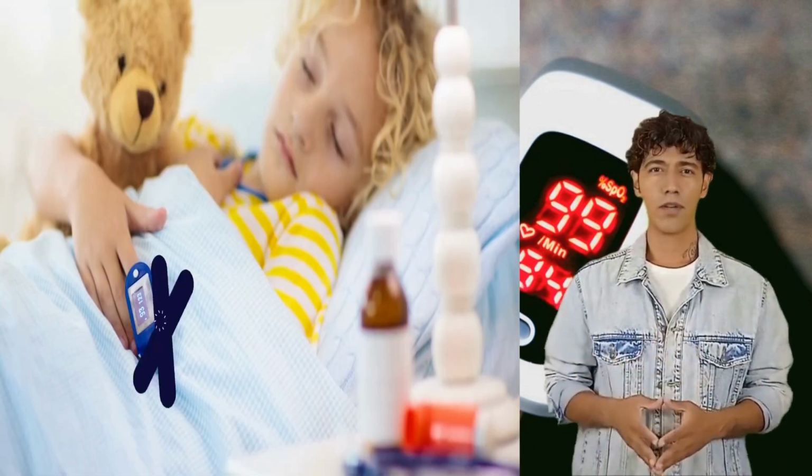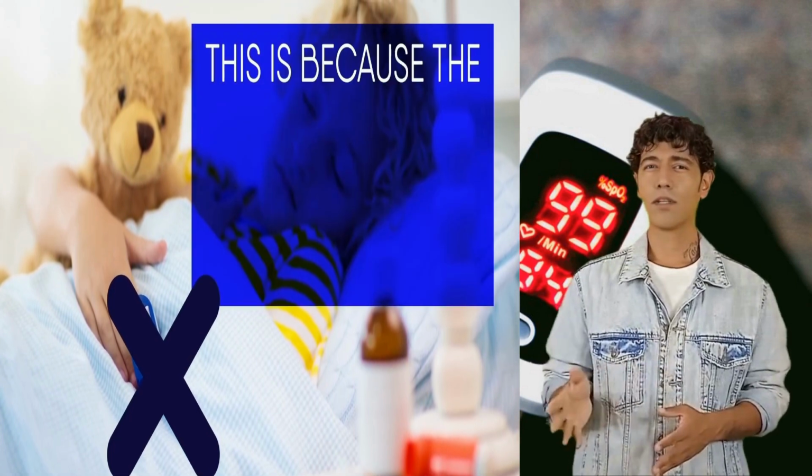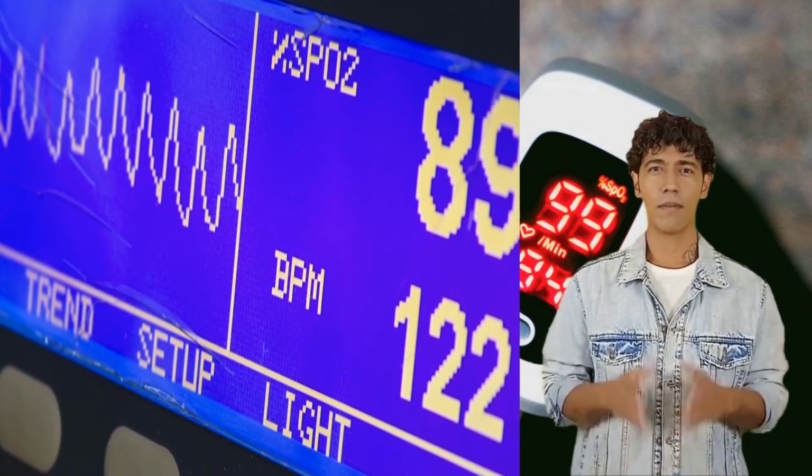It's never advised to measure oxygen saturation levels during sleep. This is because the patient may or may not be aware of sleep apnea, which causes a change in breathing patterns with temporary cessation of breathing.